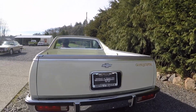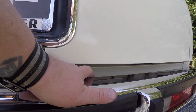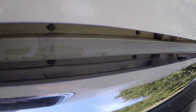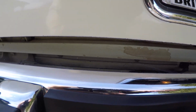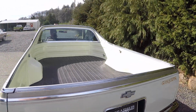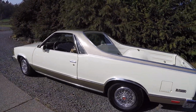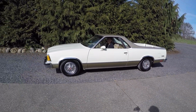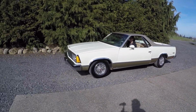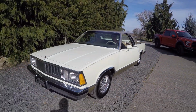And if you look right here on the paint, you can see right in here, there's a little bit of flaking underneath there, a little chip right there, but you can see that little filler panel there. But overall, no rust, super rare El Camino for sure. And the color scheme on this is just awesome. But you know what looks even better? Mrs. D. I'll show you some more stuff.